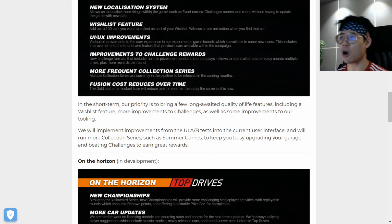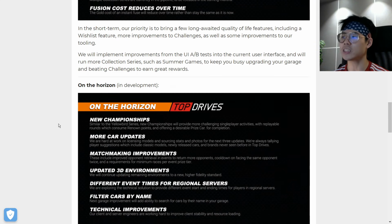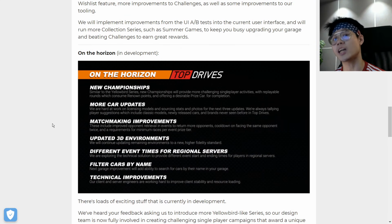So in the short term, our priority is to bring a few long-awaited quality of life features, including a wish list feature, more improvements to challenges, as well as some improvements to our tooling. We will implement improvements from the UI A/B test into our current user interface, and we'll run more collection series such as Summer Games. So that's pretty cool. It's nice to see that they have these legendary challenges as a priority. I think a lot of people have fun with them. Also, it's a very long-term thing that we can play with top drives. These events last about a month, and it gives us something new to do. So that's pretty nice that they're prioritizing that. I would do the same.